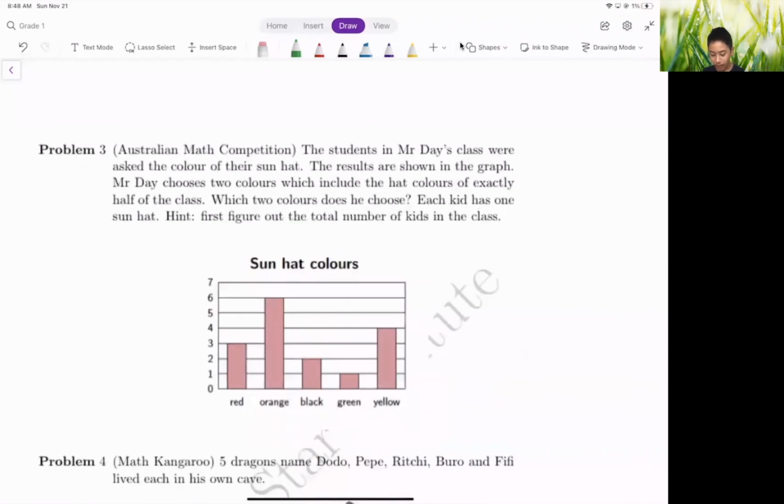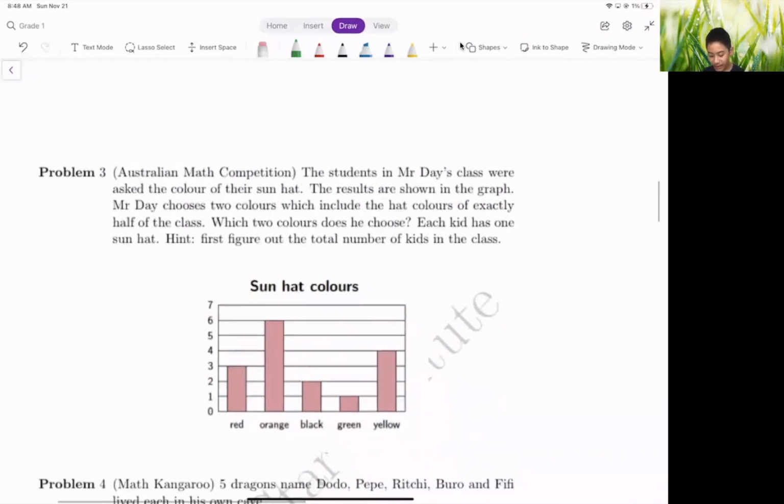So let's look at the bar graph. Let's first figure out the number of kids that chose red. We see that there's three people, since the top is at the three. And for orange, we know that's six, because the top is at the six. Black is at two, green is at one, and yellow is at four. So in total, we can add these numbers together. 3 + 6 + 2 + 1 + 4 gives us 16 people in his class.